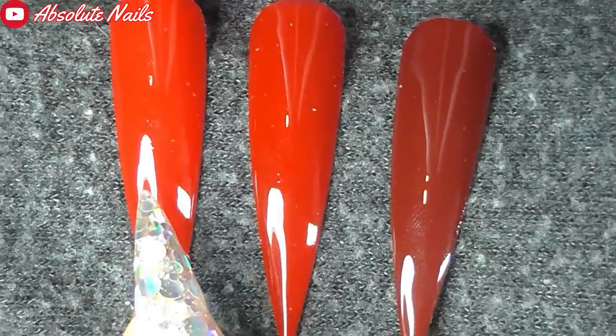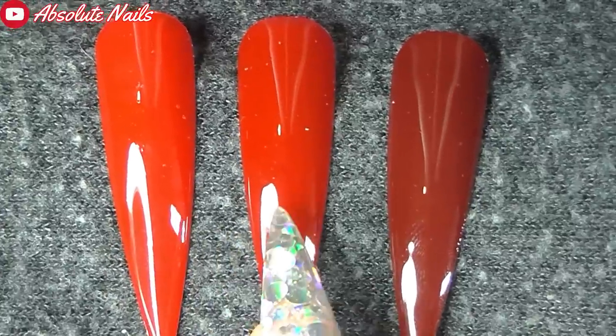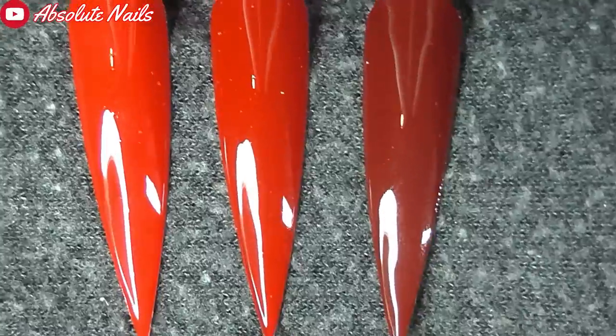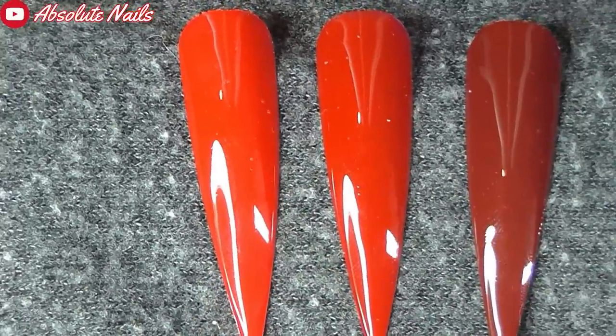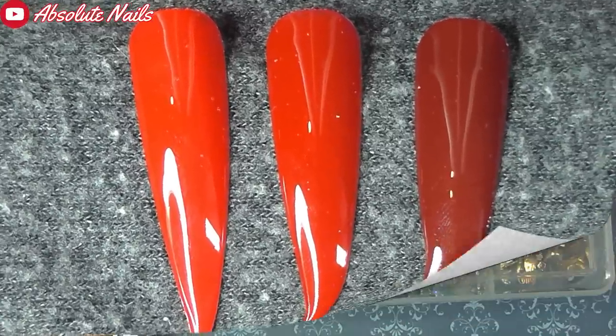You can see, this one is number one, that's number three, and that's number six. One and three are very similar, but this is slightly darker. But yeah, the colour is really amazing, to be fair, for one coat. So now I'm going to get some big nail art and put it on the lightest one, which is this one, and see if the gel works holding huge nail art on nails.